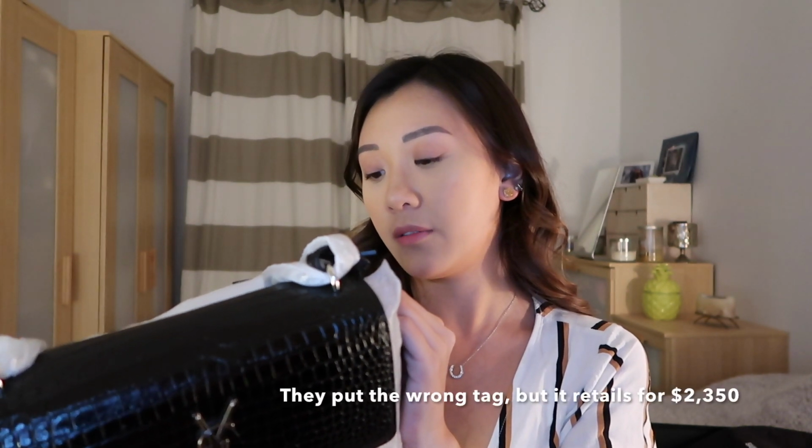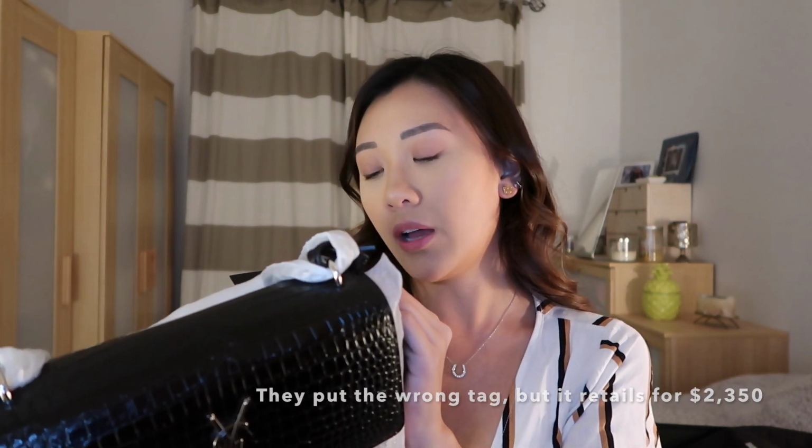But this bag retails for $2,290. Oh wow. Online I saw it was $2,350. I guess it's cheaper in the city. I don't know, that doesn't make any sense. But this is the bag. I guess I'll just open it here.